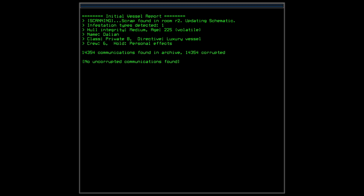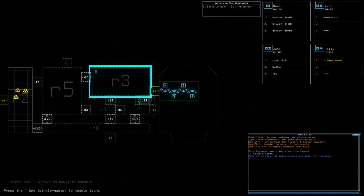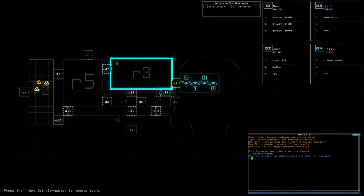Scrap found in room R2. Infestation types 1. Dalian. Private B. Luxury vessel. One of us got some sweet kit. Whoa, that's really useful. What's in R3? Clear of infestation and safe transport. Yay.